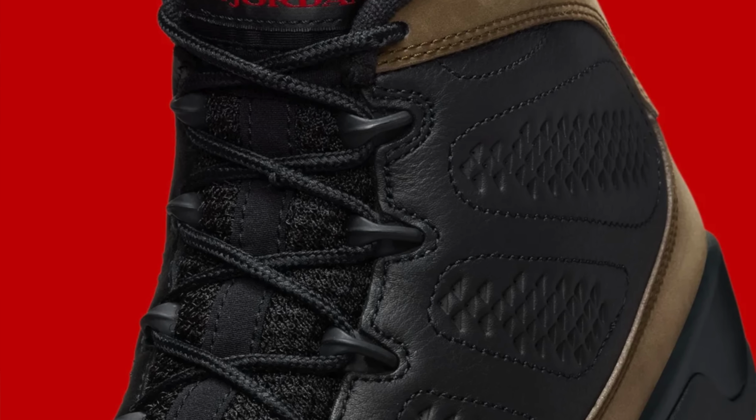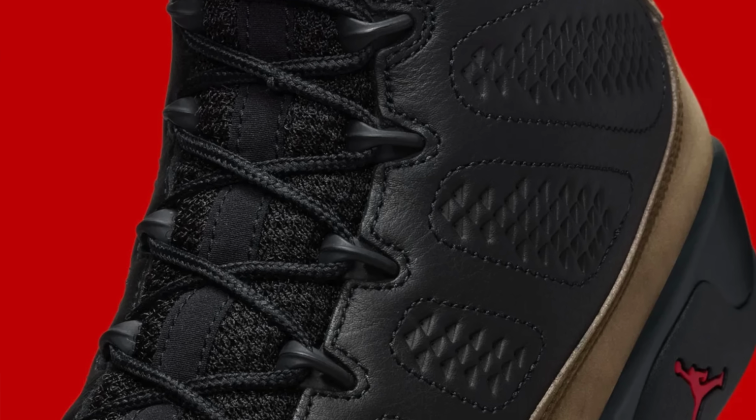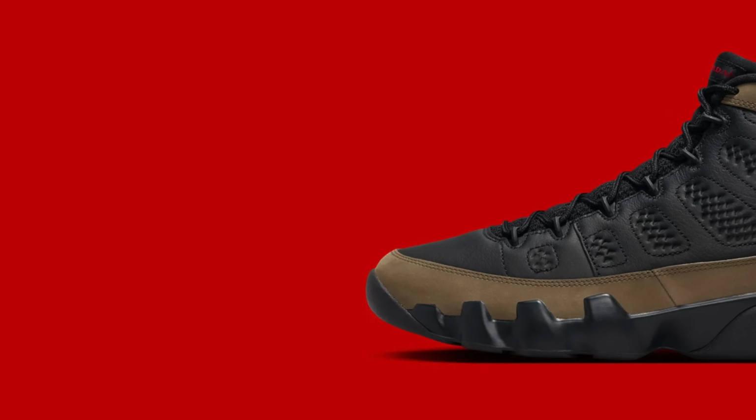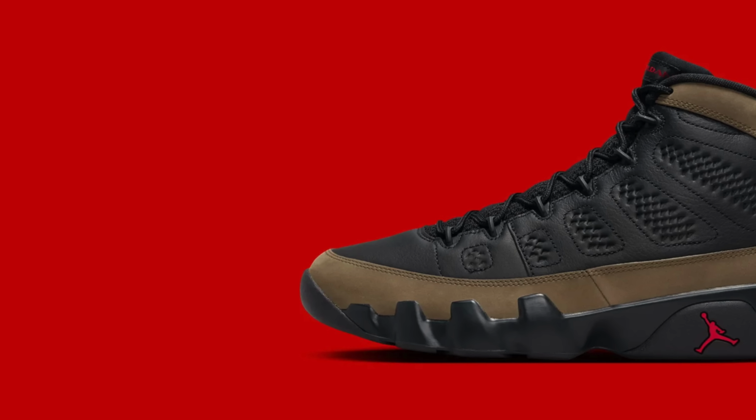Jumping ahead to November 9th, we've got the Air Jordan 9 Olive. This colorway is one of the original colorways of the Air Jordan 9s, a shoe that released when Michael Jordan traded in basketball for baseball. Unfortunately, unlike Deion Sanders, who was able to go to both a World Series and a Super Bowl, Michael Jordan was not able to go to a World Series and the NBA Finals, just the NBA Finals.